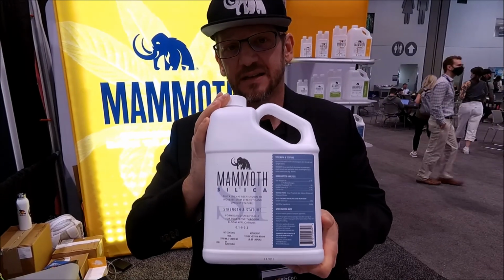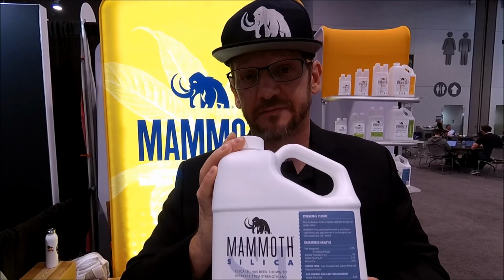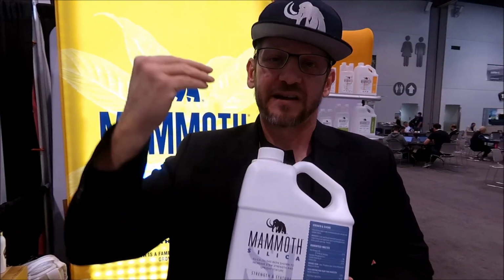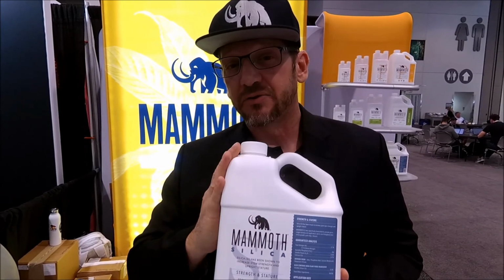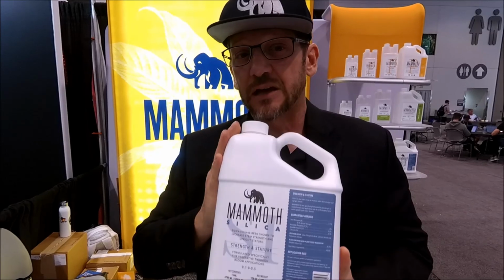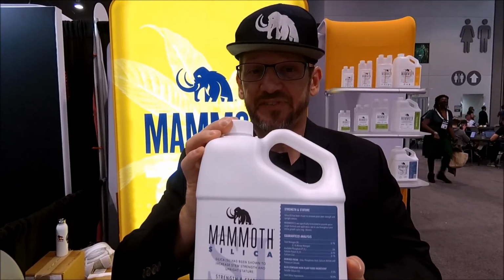Mammoth Silica is one of those products. 0.5 ml per gallon application rate, really competitive, very compatible. In this product formula, we've actually stripped the nitrogen down, so it's as low as we can possibly formulate it, allowing you to use this product from very early stages all the way through bloom without affecting your macro ppms. Super interesting, super simple. We keep things simple for success.